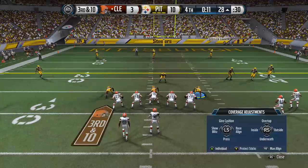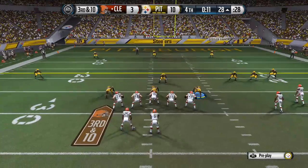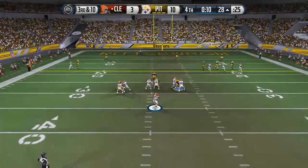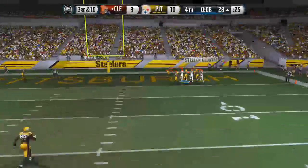Another incomplete pass. You know, second down now. Ben Roethlisberger will take the snap out of the gun.